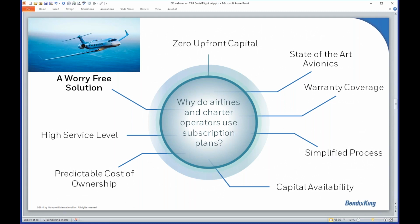All the capital that you would have otherwise invested in avionics can now be used for expanding the operations, if it's an airline or a charter operator. And in your case, it can be used for other investments. As I mentioned, the key attraction of these subscription plans for operators is a very predictable cost of ownership. They know exactly how much they are going to pay per month or per flight hour. There are no surprises because, as I told you, nobody likes surprises.